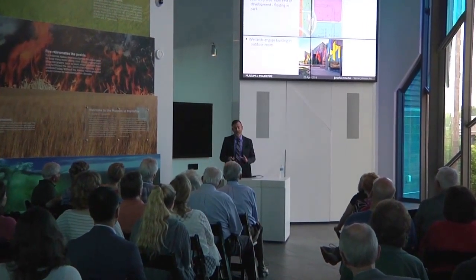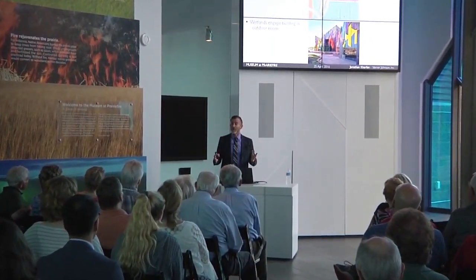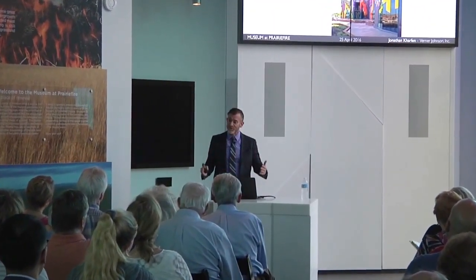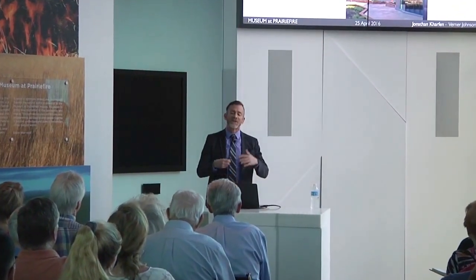Another one was that the overall development is in a kind of a grid. It follows 135th Street and all. The idea was that the museum would be part of the wetlands. It would be more of a special feature, a little more free form, and that it would engage with the wetlands.